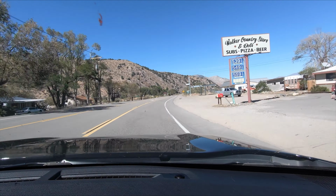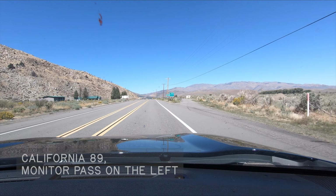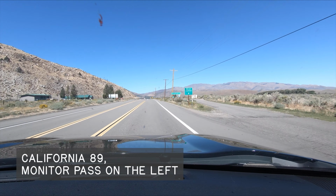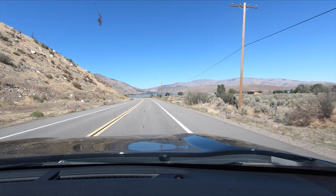On the left, we're approaching California 89, which takes you over Monitor Pass, a beautiful drive I've done and made a video about that I've linked below. Cyclists at the bottom of Monitor Pass, probably training for the Death Ride. If you're unfamiliar, the California Death Ride is billed as a sort of Tour de France cycling event that takes place in the Sierra Nevada, or as they call it, the California Alps. The ride takes you over 3 steep, high-altitude mountain passes, thus the name, the Death Ride.